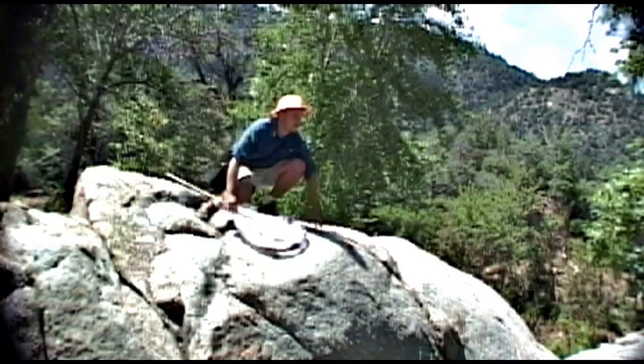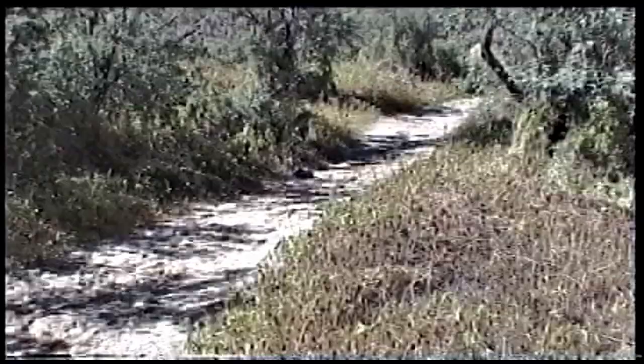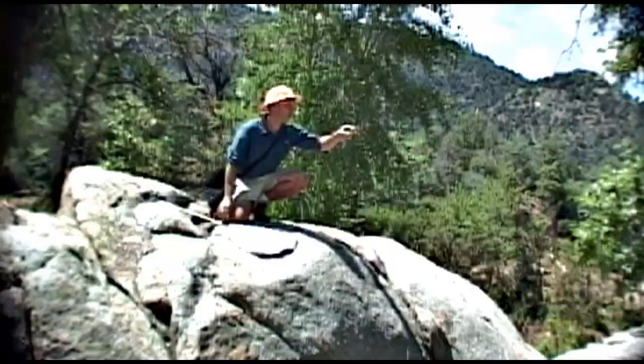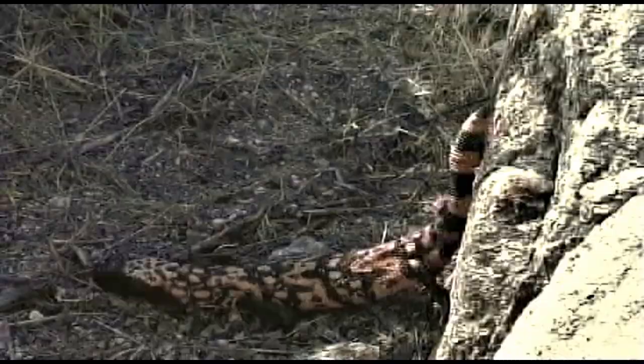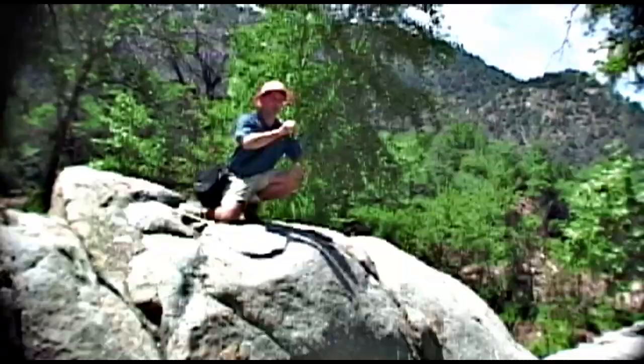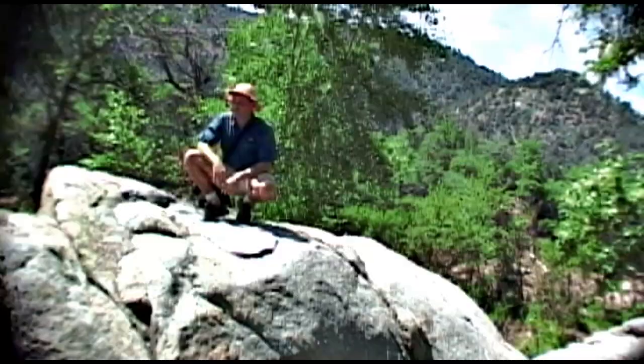Now, being out in nature, you don't just get to see insects. You get to see all nature has to offer. What's that? Oh, a coati! Awesome! What else? A tortoise right behind him! Look at that! Amazing! What else is there? Ooh, the Gila monster, the world's only poisonous lizard. Is there anything else? Yes, look! A bobcat! Awesome! Man, all that from one rock!